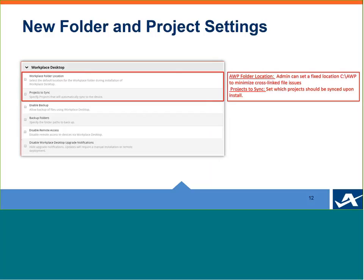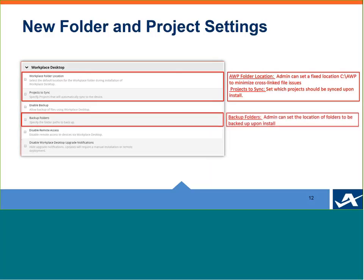Folder and project settings you can see here. So I can select the workplace folder location, select the projects to sync, and this will allow both of those to be customized. And whenever you deploy that agent, it'll automatically pick up and place the folders where you have asked, or back up the information that you have asked of the system. You can see here the backup folder I just talked about. Again, we can set that admin level of what to back up and how and when.